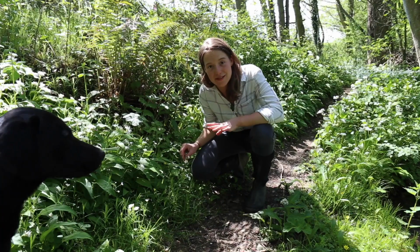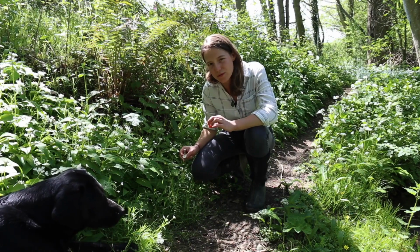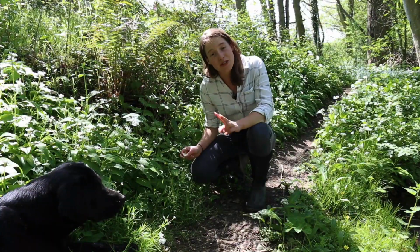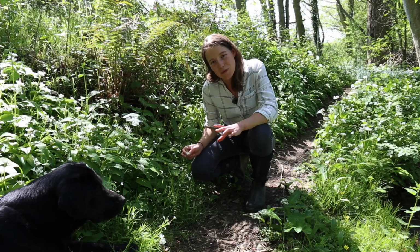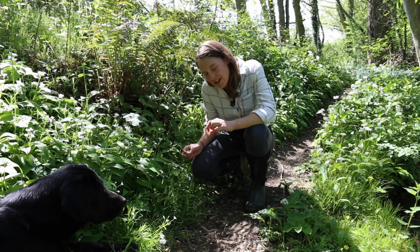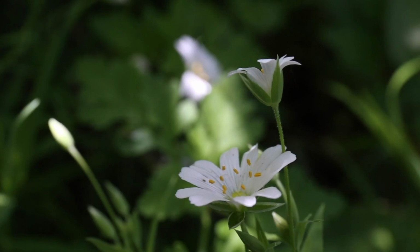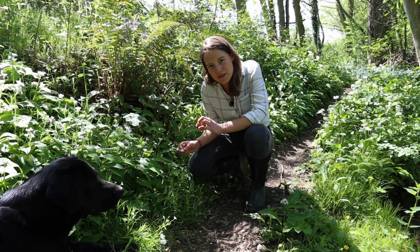So dotted in amongst the ramsons or wild garlic is another very delicate, very beautiful white flower. And this one here is called greater stitchwort. There are two types of stitchwort, the greater and the lesser. The predominant difference between the two is that the greater is just slightly bigger. And it's a lovely one to identify because it looks a little bit like a daisy. It's got big open white petals and bright yellow pollen on little stamens in the middle of the flower.